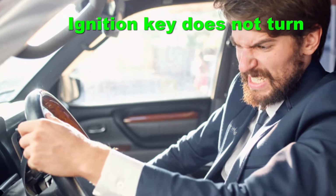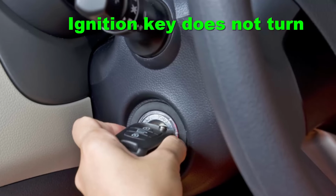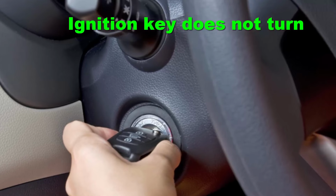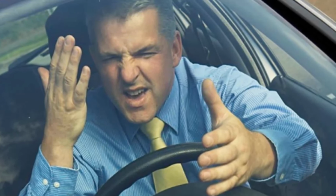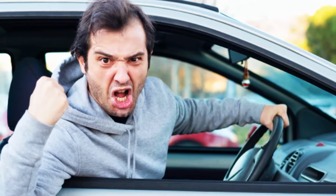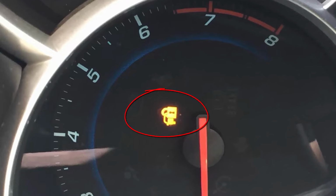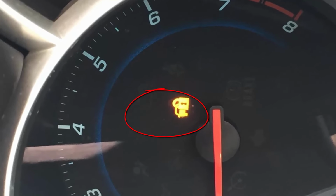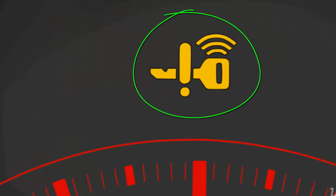Ignition key does not turn. When your car has a physical key and you insert it into the ignition, if you find out that it does not budge, you may have a problem within the transponder chip inside the key fob base. These problems are often accompanied by a glowing or flashing immobilizer light.